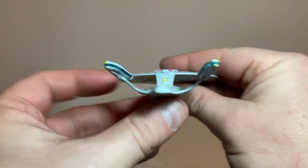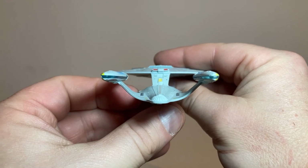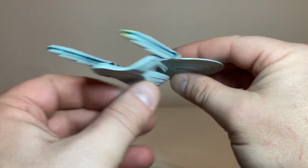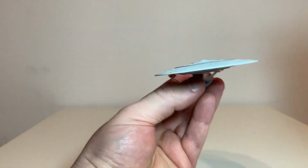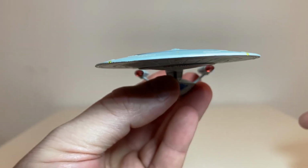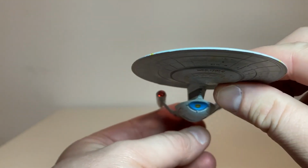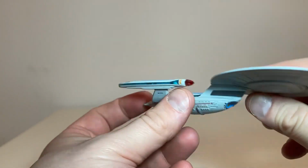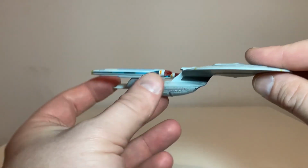No misalignments. Take a look from the back. And yeah, it looks really good. They look dead on. I mean, that is dead nuts right there for a model. I know it's gonna be hard to see, but yeah. Again, it's hard to show on the camera, but overall, dead nuts, really good nacelle alignment as well.